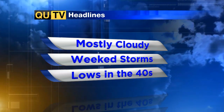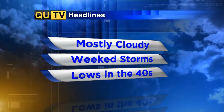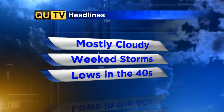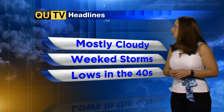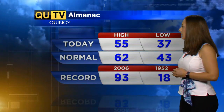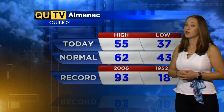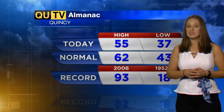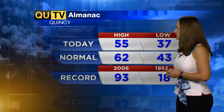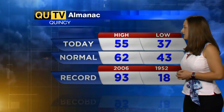So today we will be having mostly cloudy temperatures this week. We're going to be seeing some weekend storms, and we're going to be having some lows in the 40s today. For today, our high is 55 degrees and our low is 37. The normal temperature for today in October is 62 degrees and our low is 43 degrees. And the record temperature for today is 93 degrees in 2006 and 18 degrees in 1952.